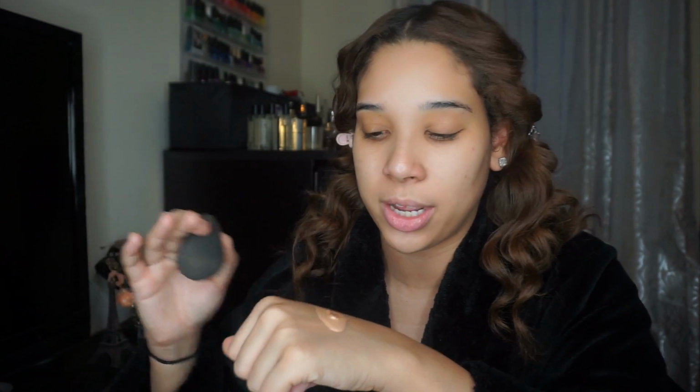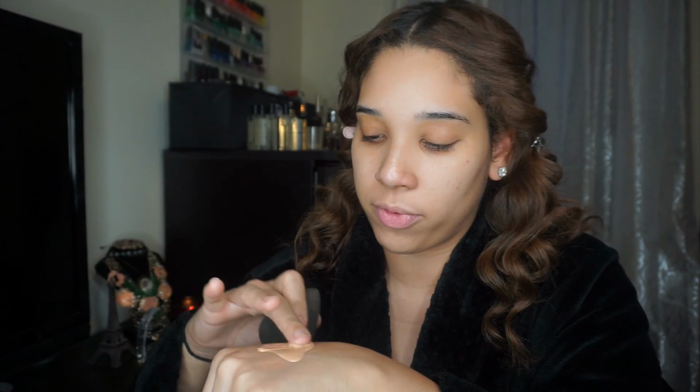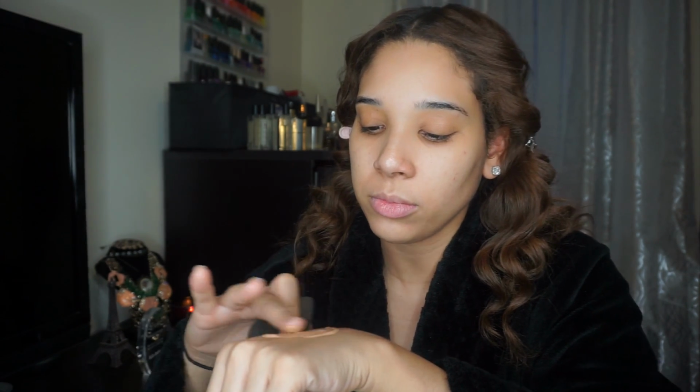I swatched it at Sephora before, but I forgot that it's not as liquidy as you think it is. It's a little bit more of a cream. So I'm just gonna mix that all in the back of my hand. And with this foundation, you do have to work fast because it dries very quickly. So I'm gonna shut up and I'm gonna start blending.